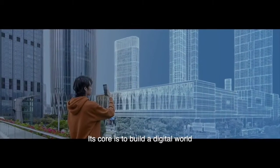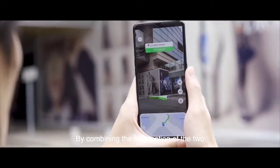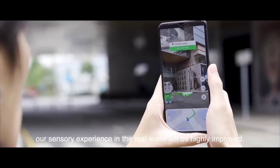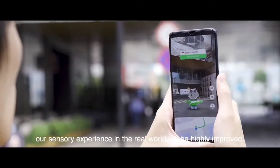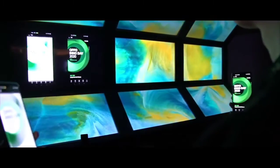Next up, Cybreel. Its core is to build a digital world that is consistent with the physical one. By combining the information of the two, our sensory experiences in the real world will be highly improved. Wait, what? Let us show you. Look, is this more convenient?